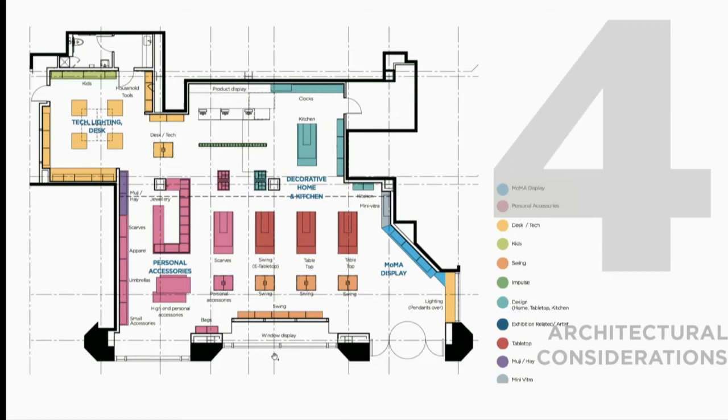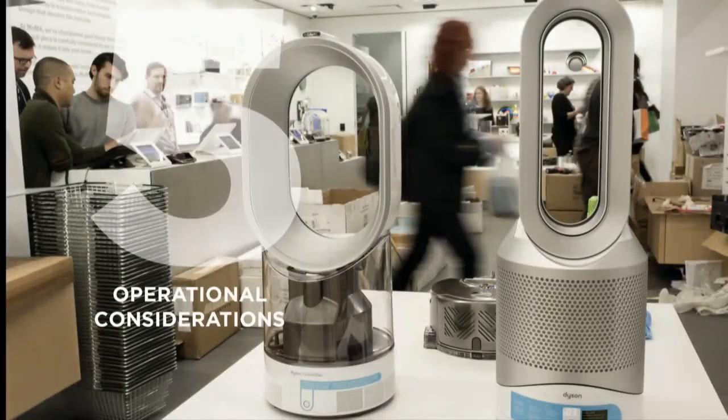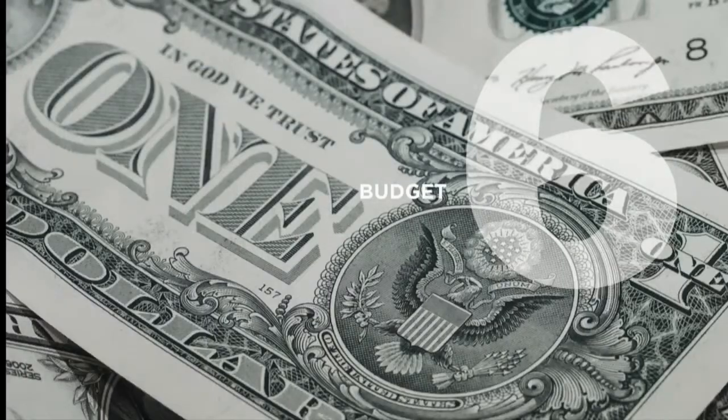I don't think anybody should look at this too seriously. No. But I think that's the kind of thing that I have to account for. Operational considerations, how does it work, how do you restock, how do you shop? The shop didn't look like this. This is what was happening when everybody was merchandising it before it opened.